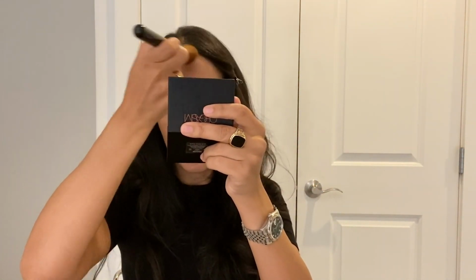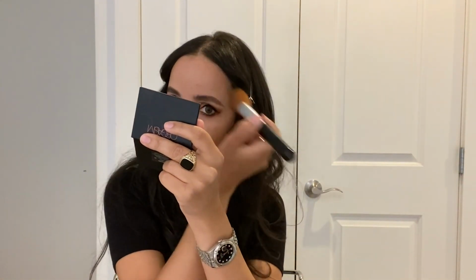And then I'm gonna take the cream bronzer and I'm gonna go just underneath my cheeks. Using a brush, I'm going to dab into the cream bronzer and I'm going to just go around my forehead a tiny bit. And now using a cream blush, I am going to just give my cheeks a bit of color. I'm also going to apply a tiny bit of the blush to the center of my nose.